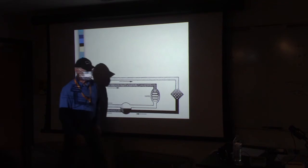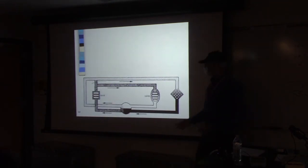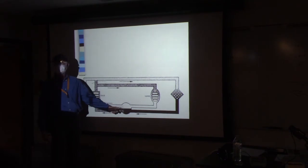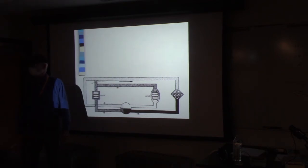So what happens then, if we look at that, see how we now have two circulations right here, and we get potential mixing in the heart? What do you know about reptiles compared to mammals?